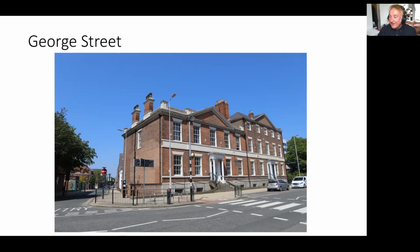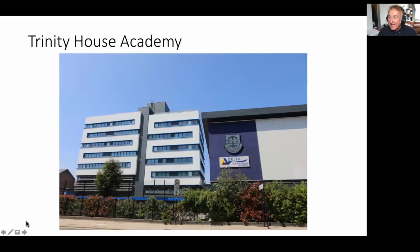I say he's cleverly, by putting this very fine suspended stairs up here, opened up, I guess these are servants' quarters here on the basement level down here. Because they also continued along here, this fine terrace of houses, but these were very badly damaged by bombing in World War II and then subsequently demolished. And where they stood now stands the Trinity House Academy.